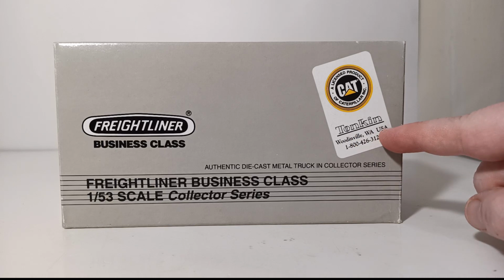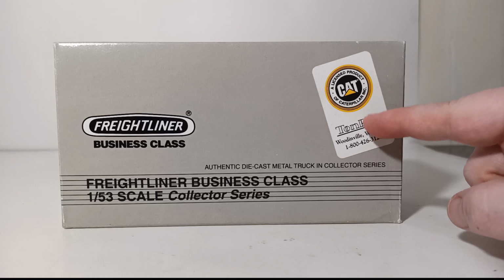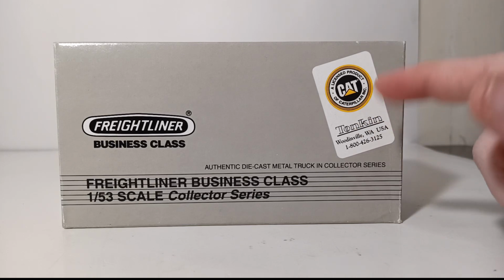I have no idea if that is still the Tonkin Replicas HQ or their phone number. To be honest with you, I don't even know if Tonkin Replicas, as it was then, still exists. I don't know if it's under a new name. I've heard trucks and stuff.